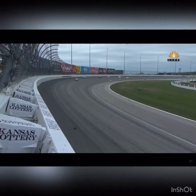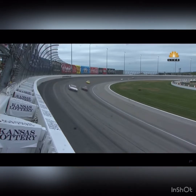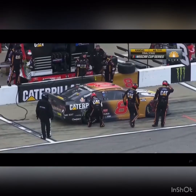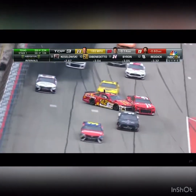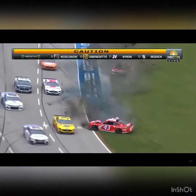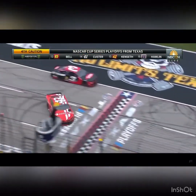He enters turn 3 just right against the wall, and just gets on the wall and never can get off of it. Jeff, you talked about how you need to enter high to make the most speed up there. You think he's getting a little Harvick? William now in that second lane, making it work. And the 42 slides, tags the 43. Bubba Wallace back into traffic, and the outside wall. Caution comes out.